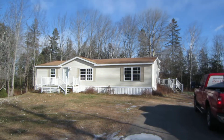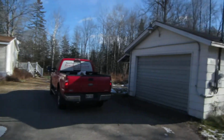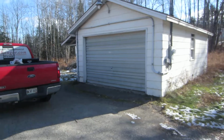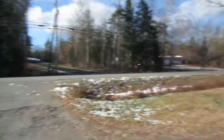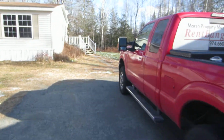This is 71 Annis Road. It's a newer double wide on its own lot. It does have a detached one-car garage, which is a little wider than some. It's easy parking for one vehicle or gives some good storage, which is nice. Good spot on Annis Road, only about a half a mile down Route 2.